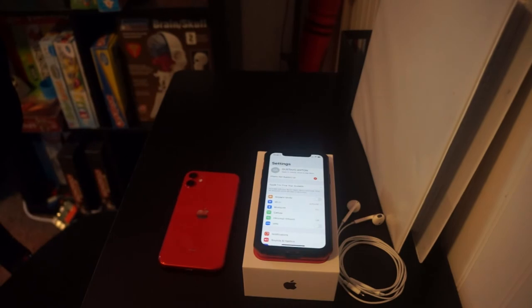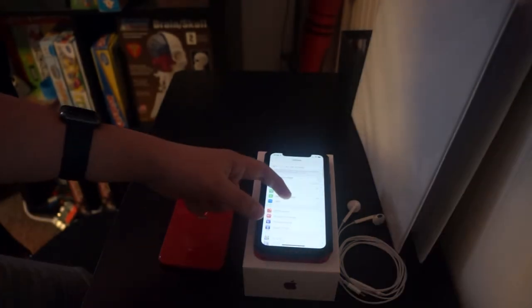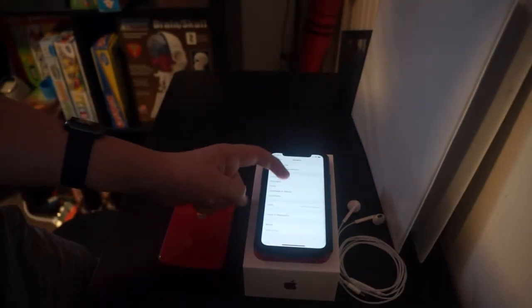So right now I'm going to be resetting my iPhone XS to factory settings since Verizon can't take the iPhone back because of the back glass crack. I'm going to be giving it to my grandma. Anyways, man, I'm so afraid to do this.